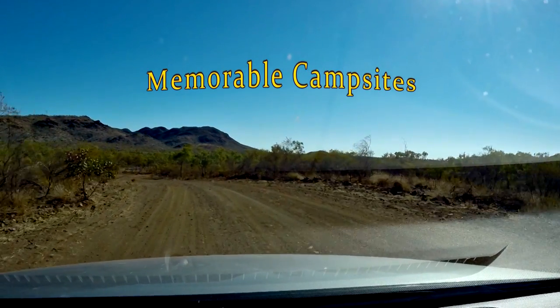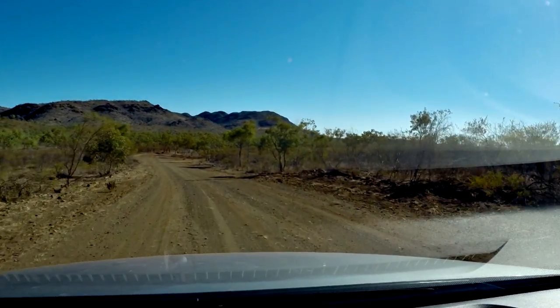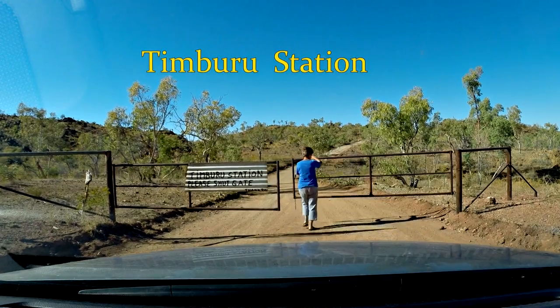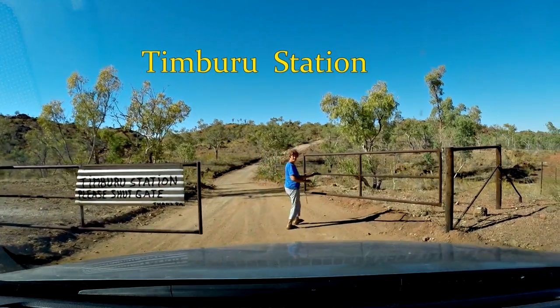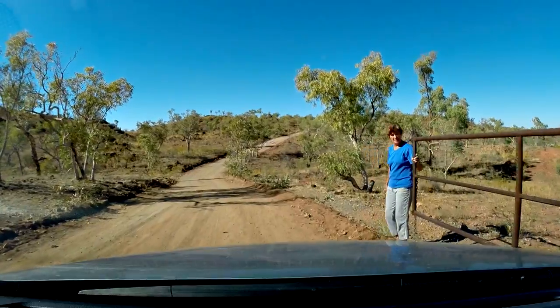Australians are very fortunate to have generous station owners who allow free access to their properties. Timberoo Station is one of these unadvertised places which we discovered by word of mouth.